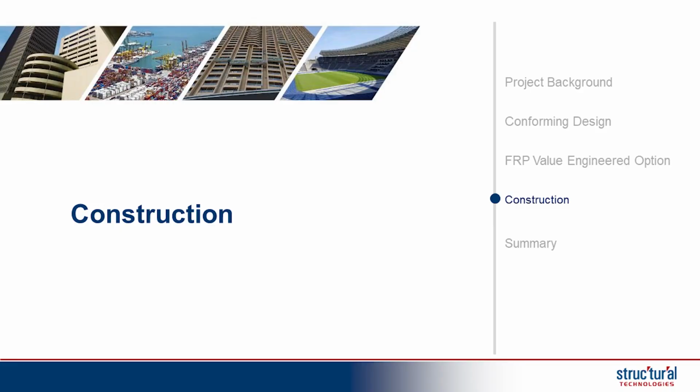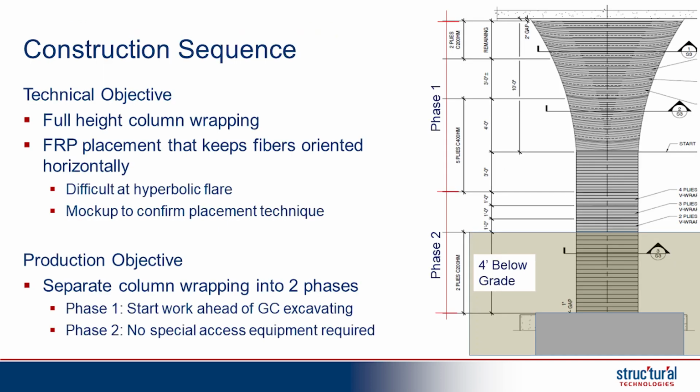Now, I want to really have you focus on this slide because, in sequence, this caused me to really stop and look. I thought this was very interesting. We have to wrap the full height of the column. Can everybody note where it says phase 1 and phase 2? Well, phase 1, we're starting about 3 feet above the ground level and going all the way to the top of the flare. Okay? To make everybody comfortable with the application in the flare, there was a mock-up produced.